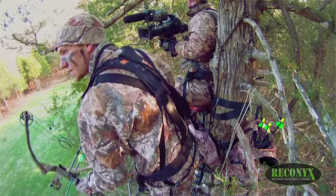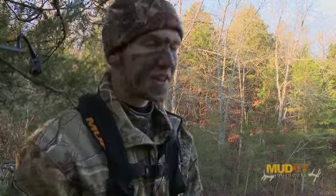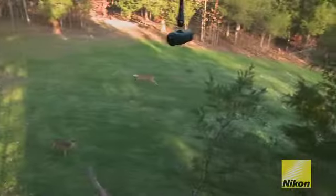Dang it. I knew he was going to push her. I drew back on her three times, waiting for the perfect shot. Young buck comes in, pushes her around. They get downwind, bust out of here.